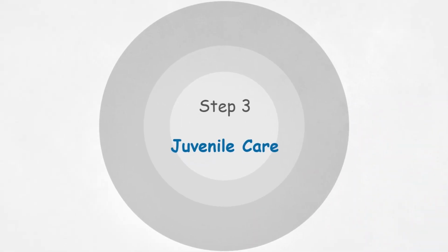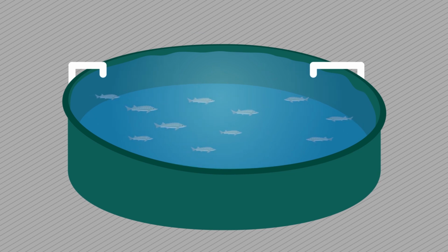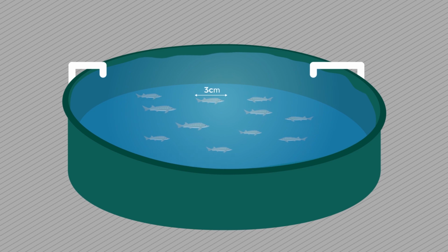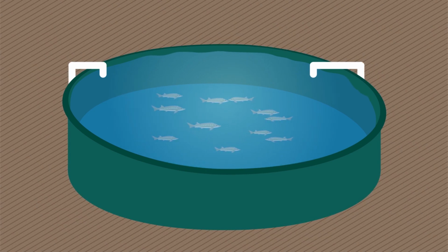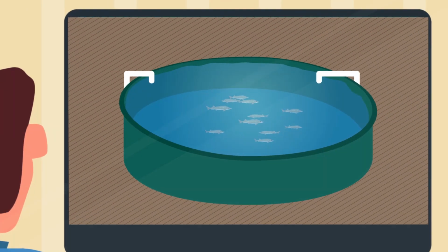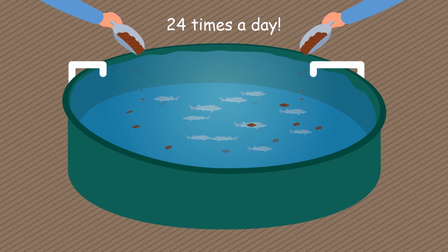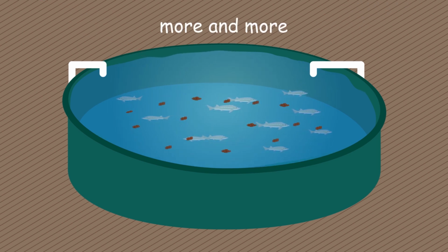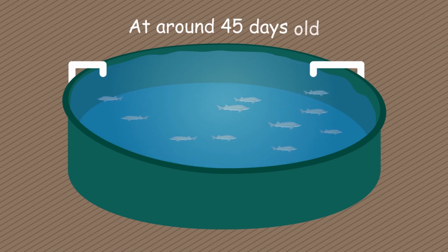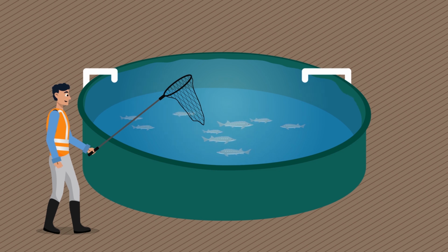Step 3. Juvenile care. After 40 days, the larvae grow into juvenile sturgeon, which are small, about 3 centimeters long. They are again moved into a different tank and are watched closely by staff to make sure they are healthy and growing well. The juveniles are fed 24 times a day, and they are fed more and more as they continue to grow. At around 45 days old, staff start to measure and sort the sturgeon into different size groups.